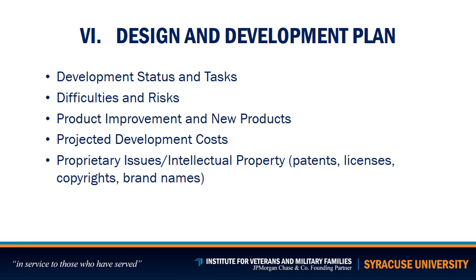Okay, and again, you're going to be limited to 2 or 3 pages. So it's not a long section. You have to jam a lot of good content into a small amount of real estate in the plan. So in section 6, you're just going to give development status and tasks, difficulties and risks, although I usually advise my students not to put too much into that because there's another section on critical risks and assumptions where you can get into that in more detail. And if you find that you're running out of room, difficulties and risks is a perfect place to steal from. Take content away from here and put it in a later section that deals specifically with it.